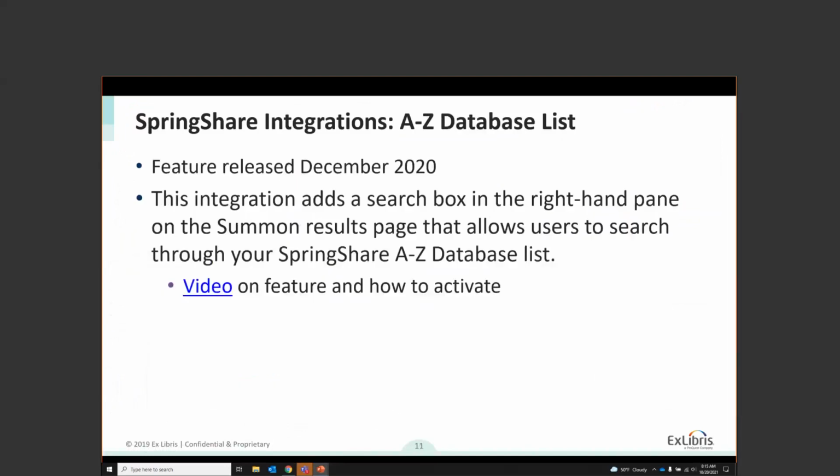And then the A to Z database list I can demo for you, which is nice because I found a customer who is integrated with it and it works really beautifully. So this feature was released in December of 2020, and this integration adds a search box to the right-hand pane in Summon that pulls the search term that you've entered into the box and allows your users to search through your SpringShare A to Z database list. I've also included a video on the feature, and this video again talks about how to activate it.